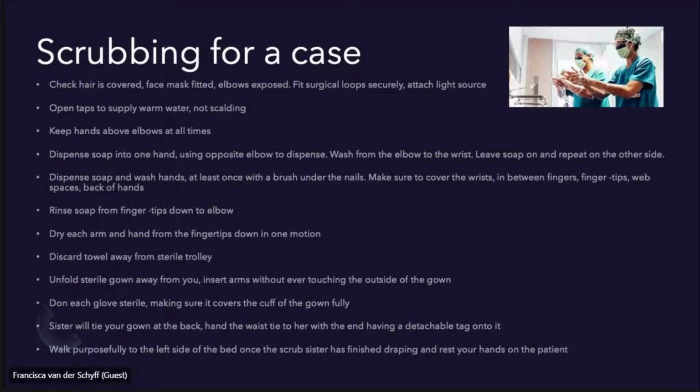Now, scrubbing. I'm sure most of you have scrubbed, and some of you have done it correctly. Others have been sent back to do it again. But scrubbing properly is very important. It really is very important. Firstly, check that your hair is covered. You shouldn't have any hair sticking out of your theatre cap. If you've got a lot of hair, use 2 theatre caps.